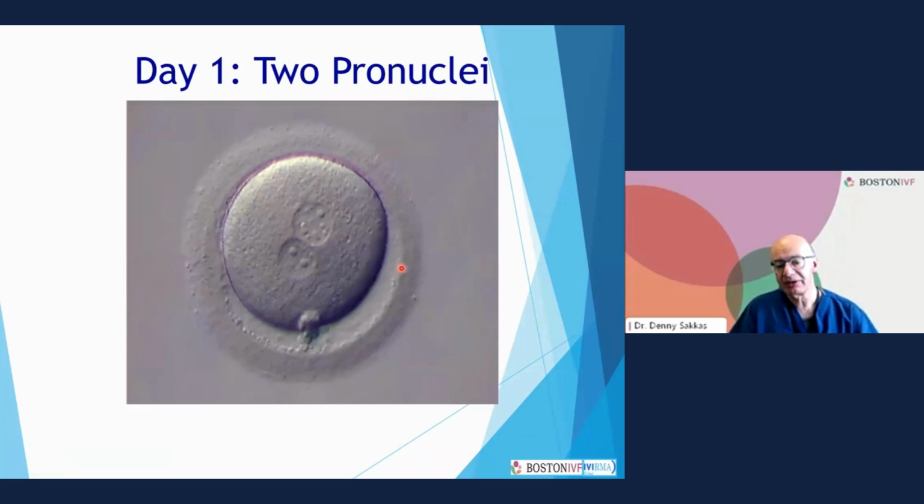And what we do then, so this would be done, say, for example, today, and tomorrow morning, we actually would check those eggs to see if they're fertilized. And what we look for when we're checking for fertilization is something called pronuclei. So you can see these pools within the oocyte, which were definitely not there before.